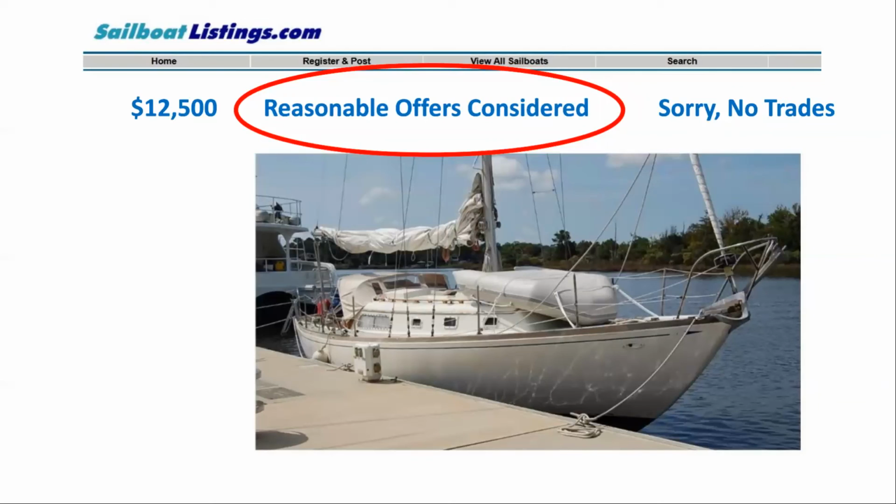I'm sorry, there are no trades. I'm not in a position for making any kind of trades right now, but any offers that are reasonable, I would consider them.